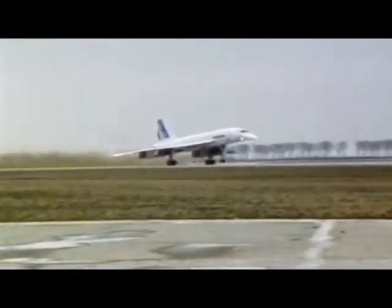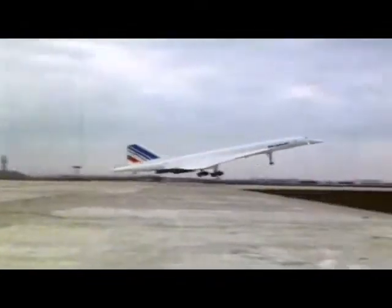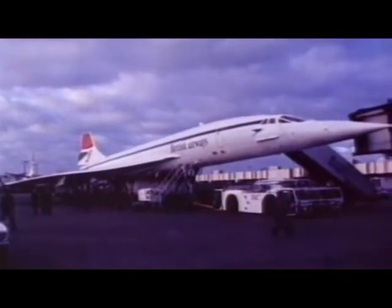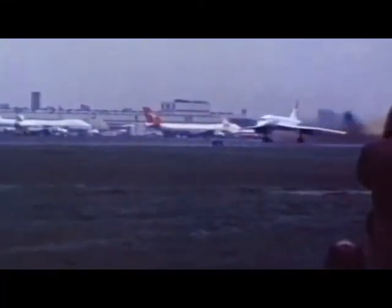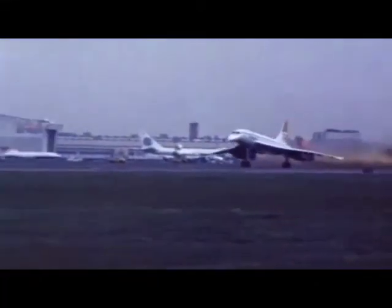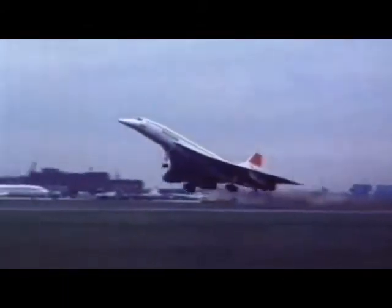2 production aircraft took off simultaneously, one from Paris, one from London. It was a double moment of triumph, a new era in air transport, a tremendous success for its designers and for technology. One was bound for Bahrain, the other to Rio de Janeiro. Supersonic flight now became an everyday event for passengers, complete with a special Concorde stamp.